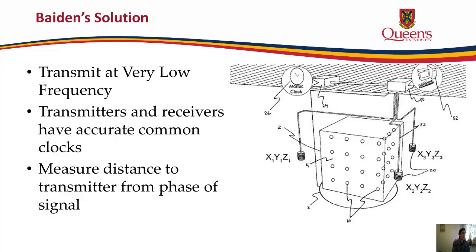So the solution that I looked at, proposed by Baiden, uses very low frequency transmitters, which are labeled by the XYZ coordinates on this figure from his patent. The very low frequency signals are able to penetrate the rock, and the transmitters and the receivers are synced to a common clock, so they all have the same time scale. And by having the same common and accurate time, they're able to measure the phase shift of the signal that's transmitted. By measuring the phase shift, they're able to get the distance to the transmitters.